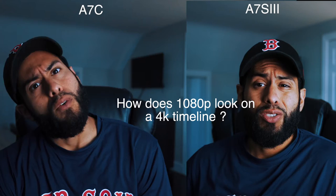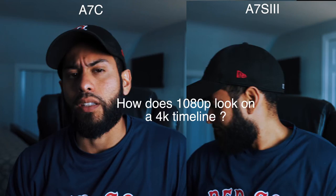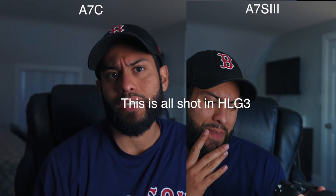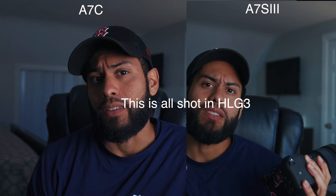The A7C was my third or fourth camera. I started off with Sony with the APS-Cs, then moved to the A7 III, and then bought the A7C. I went back to the A7 III because I wanted the viewfinder, and then ended up back with the A7C again because the autofocus is really good on this camera. So, do you really need the 10-bit?